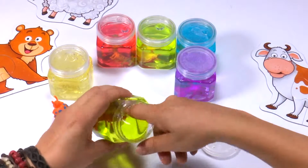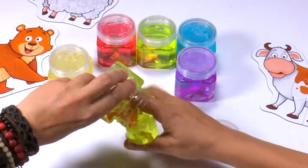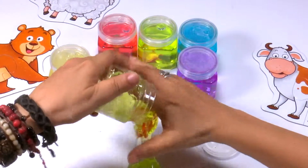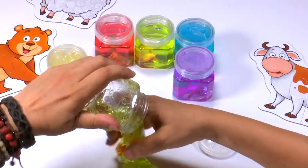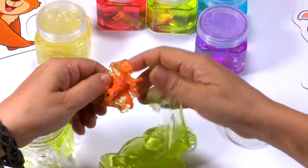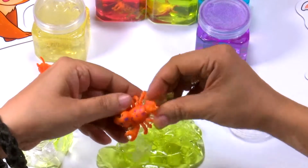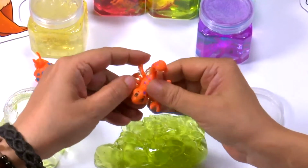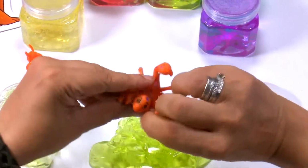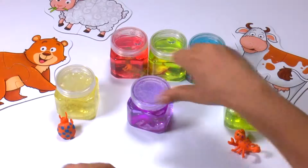Let's open another one. And it's green slime. Let's see what's inside. Oh, I know. This is a scorpion. That's correct. An orange-colored scorpion.